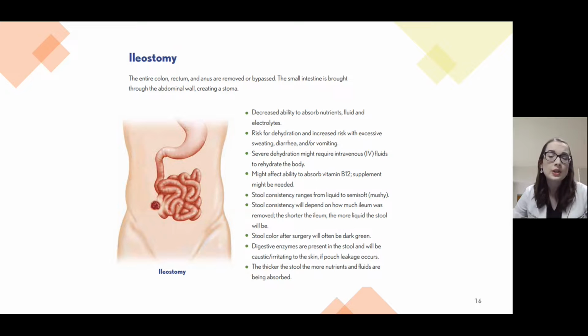And depending on the location of the ileostomy, sometimes we're bypassing even portions of the ileum. If it's higher up in the ileum, we're missing out on the middle or last portion of the ileum. So we might also have difficulty with nutrient absorption too, particularly vitamin B12, which is absorbed in that last part of the ileum. So we have some concern for not only dehydration, but also some nutrient absorption impairment.